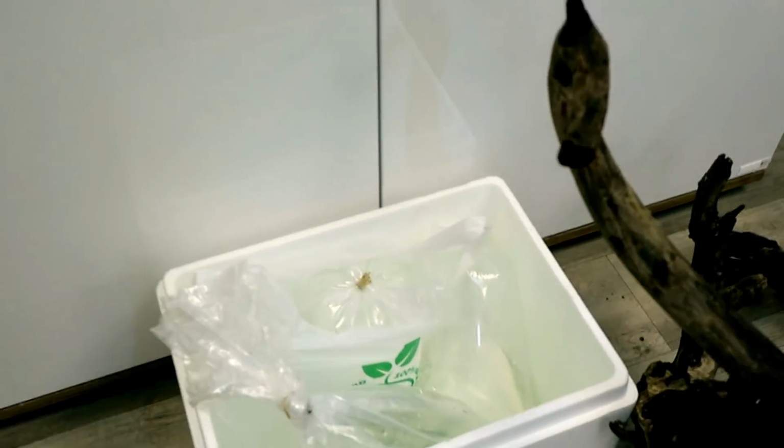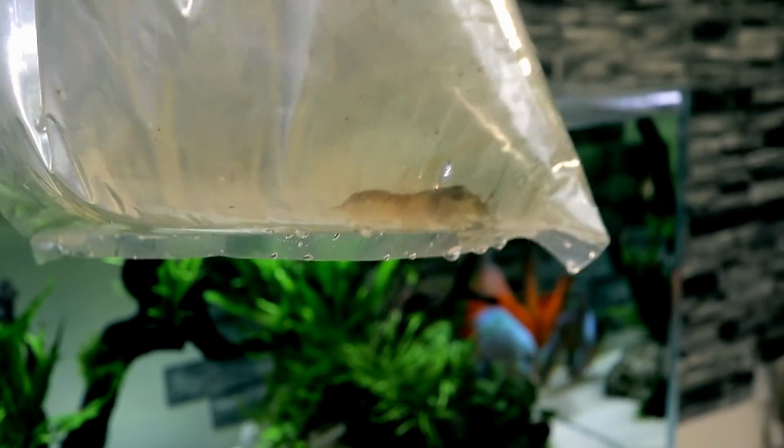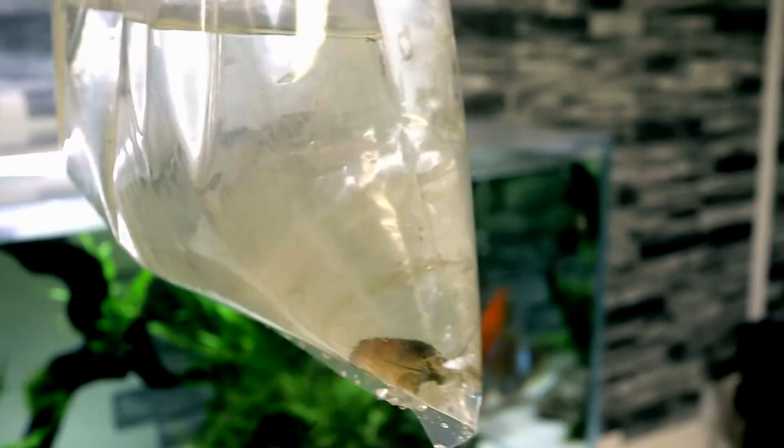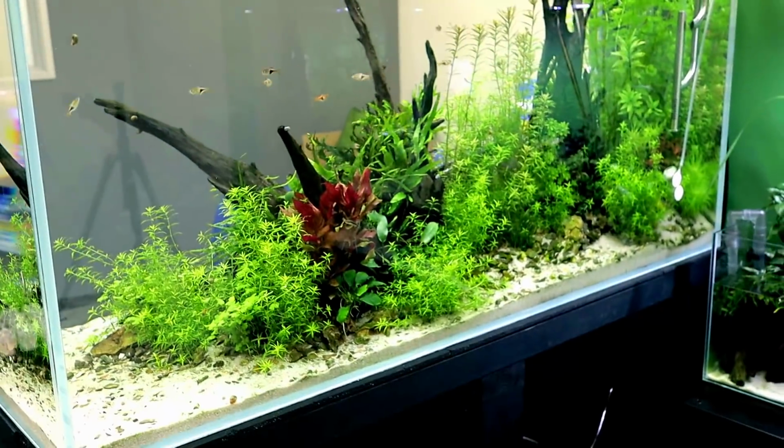Okay, here's the situation and what we've got. I've got the 2 ottos in this bag that I got from my other studio. Then I've got Vlad the vampire shrimp in there, you can see, and there's a wood shrimp as well. Those can go straight into the Asian fish aquarium. It's already established, it'll be a nice place for them.